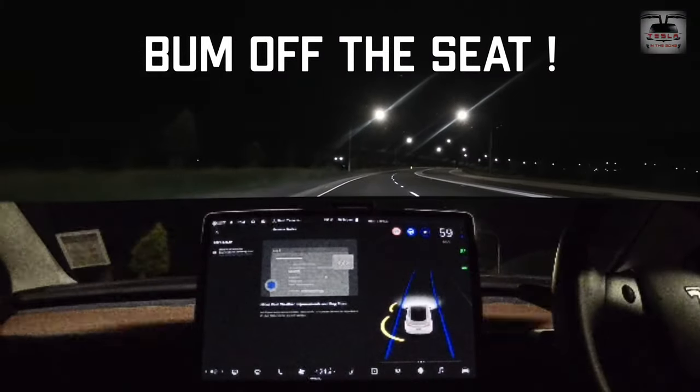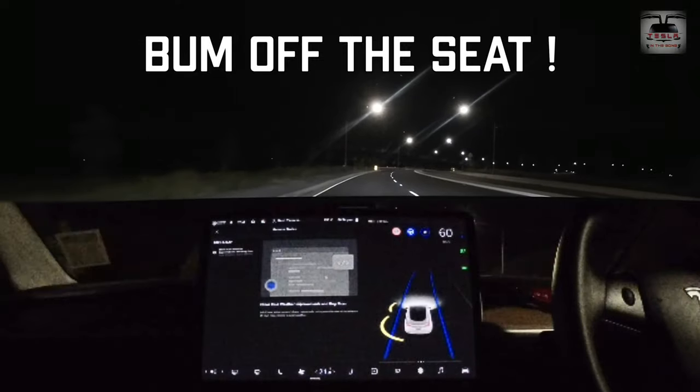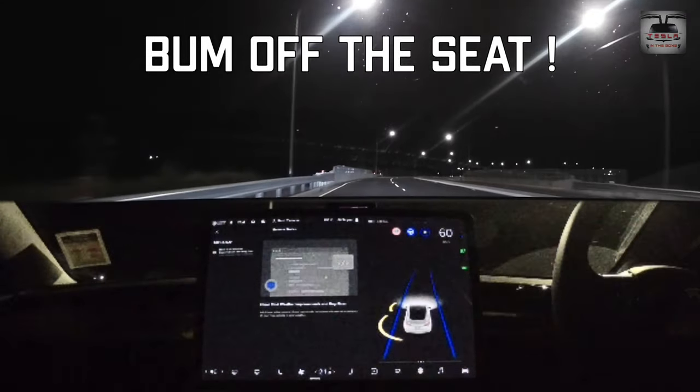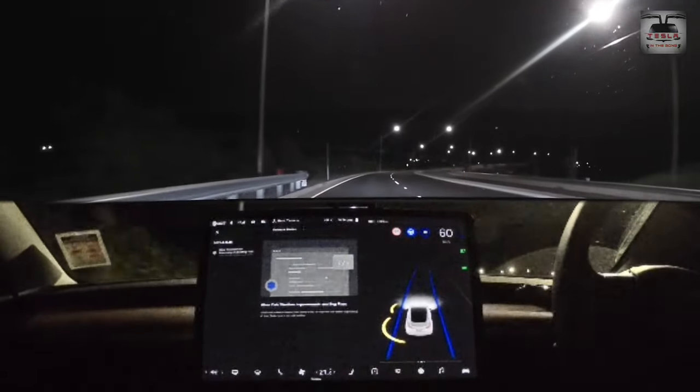If I lift myself from the seat, will autopilot disengage? I'm afraid it does not. Autopilot is still engaged. So it's probably not in this update. It's probably on the next one. Interesting. Very interesting.